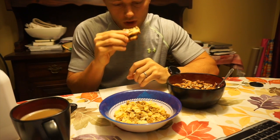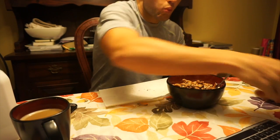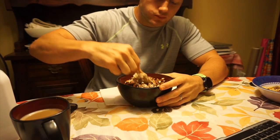So carb loading is used to increase or elevate our liver glycogen, or actually completely top off our liver glycogen, but then also to elevate our muscle glycogen content to much higher than what it normally is.